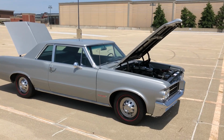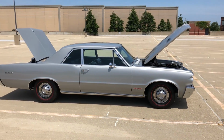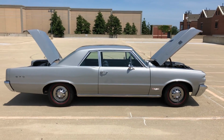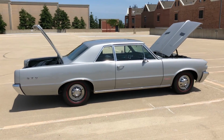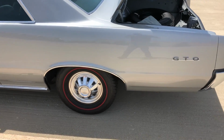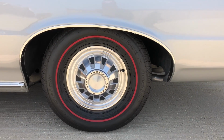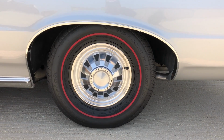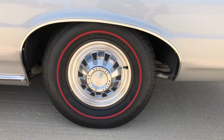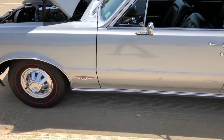Done a lot of things to it. Had it restored back to its original silver mist gray factory color there. Taking a look at these wheels, got deluxe wheel discs, which was what the car was born with, but I got these later reconditioned. Redline radial tires. I used to drive on bias plies, but prefer the radials.